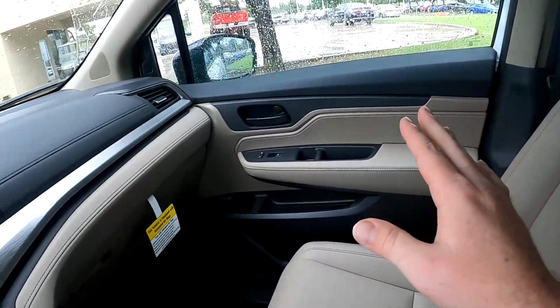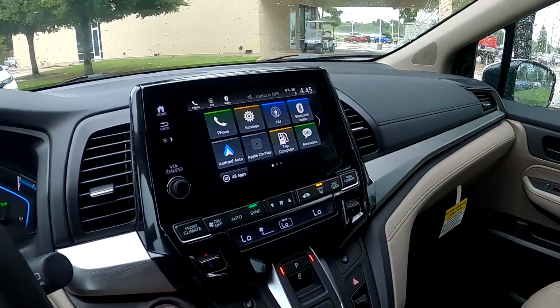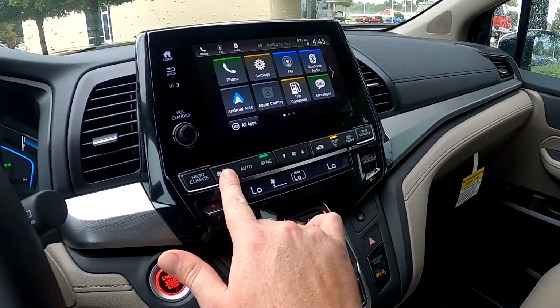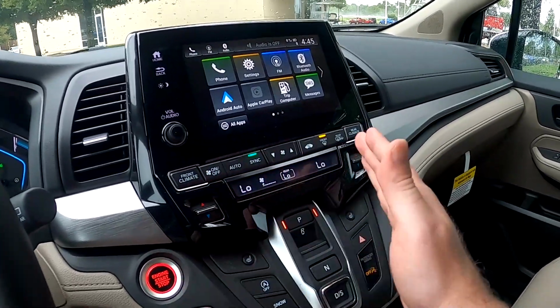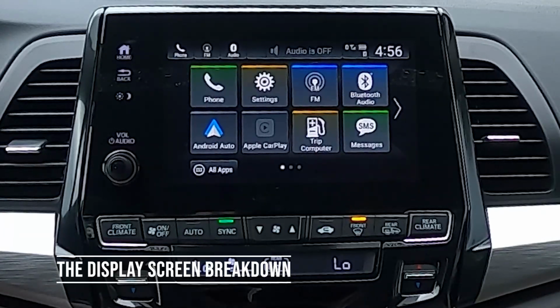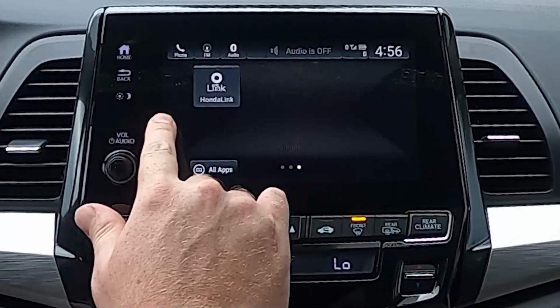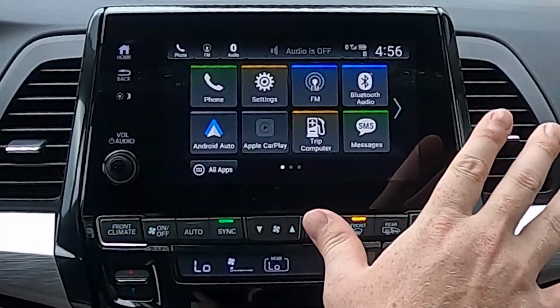Now, as we come across the dash, you'll notice that you have a nice large display screen that's propped up to make it nice and visible for yourself, along with your AC controls, which are tri-zone, meaning you can control left, right, and back separate of each other. The display on the 2021 Honda Odyssey hasn't changed from the previous year, so you'll notice that you have a lot of the same buttons and features here. But let's talk about these real quick.